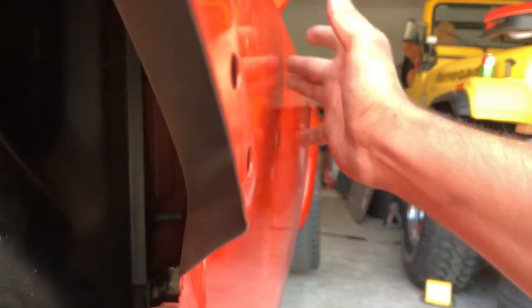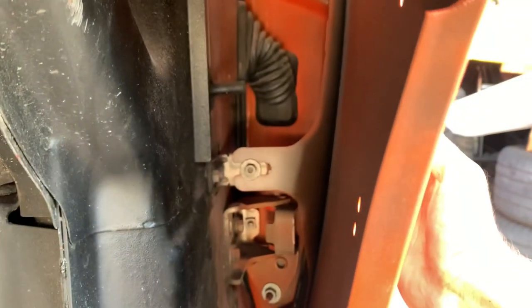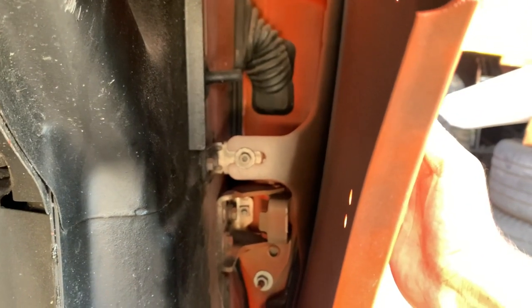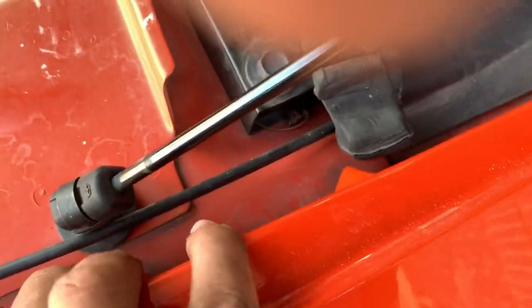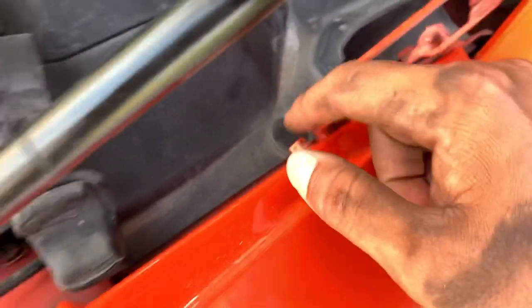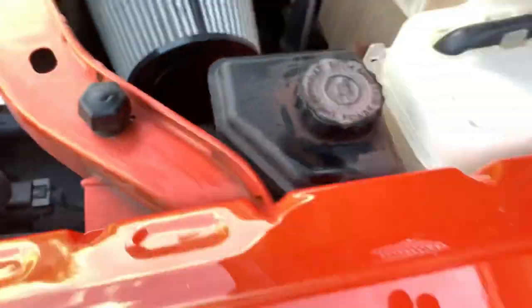So this one's pretty good. This one's good. This bottom one can go in just a hair, just a tad more. And then you want to tighten it. Once this line is good right here on your door, then you want to go ahead and slightly pull back on the fender as you tighten this bolt, this one, and this one right there.